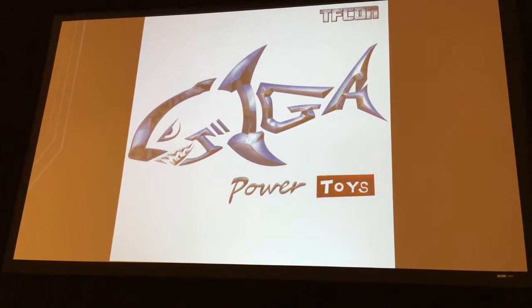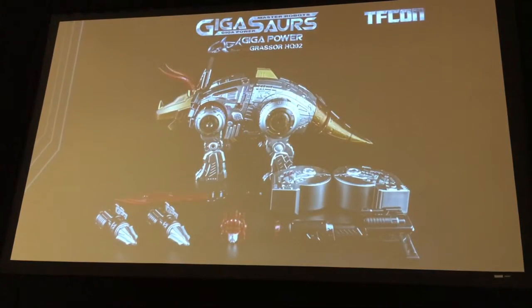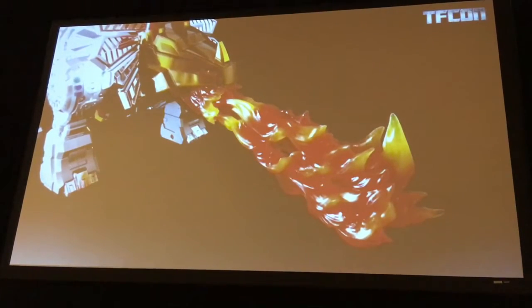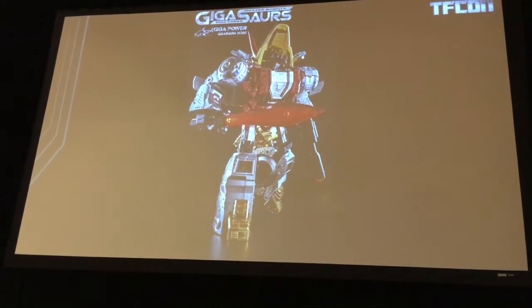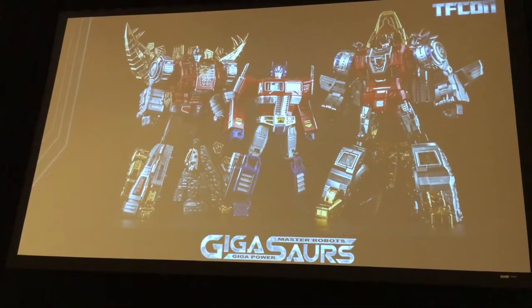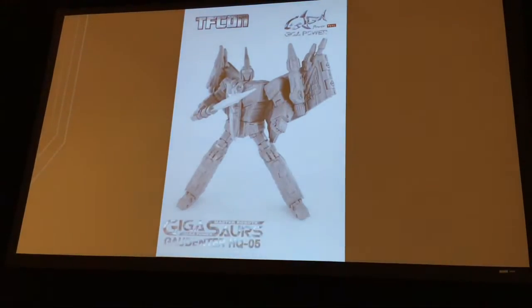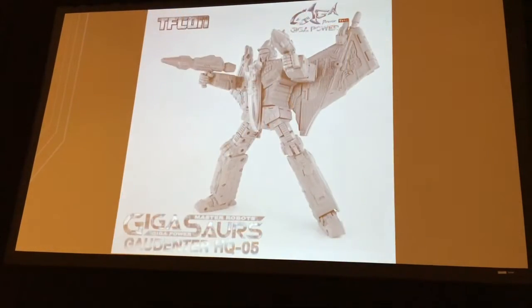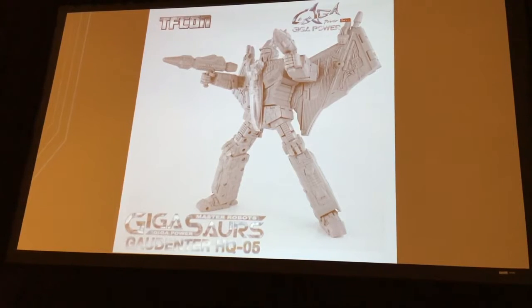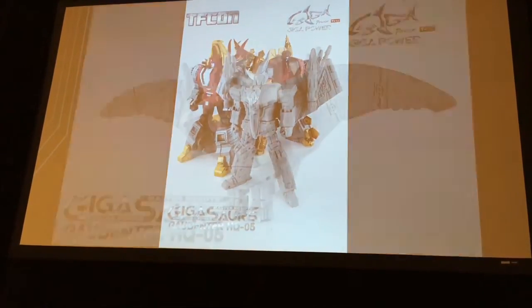Gigapower have released these gigantic Gigasaurs. We actually have Grasshopper in the case out in the display area. Lots of cool accessories, flame breath, light up swords, light up gun, different face plates, red face, red head. There's the previous offer as well. And then their next is going to be Gaunter, their version of Swoop. Nice and big, again, lots of accessories. They'll have light up weapons, light up swords, scales well with their version of the Gigasaurs.